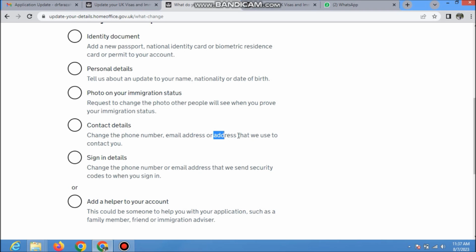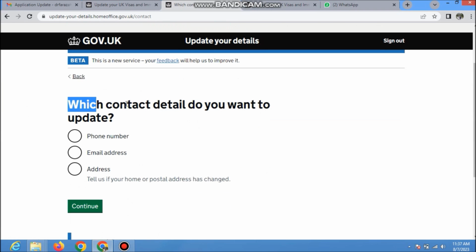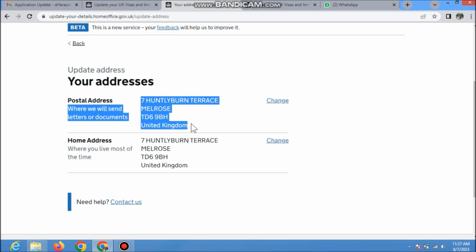So we will click on the contact details to update the address. Over here, click on the contact details, click on the continue button, and here you can see which contact details you want to update. I am going to update the address. Okay, so this was my previous address, 7 Hartleyburn Terrace, Melrose. So now I am going to change my address.